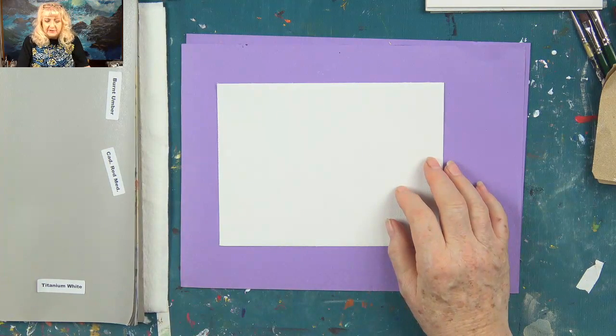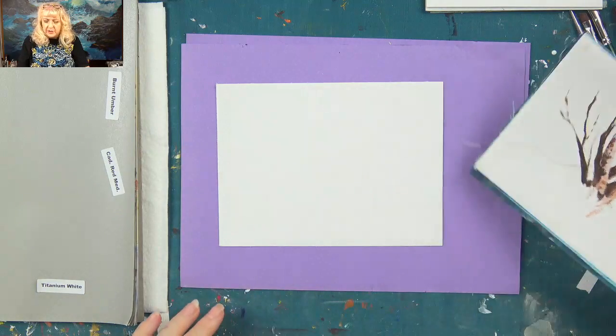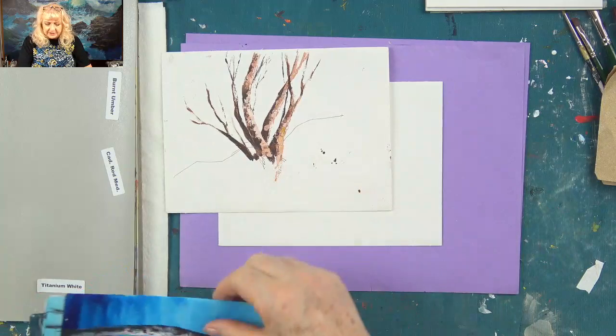The fun thing about the show today is we are going to explore trees, and we're going to create a quick little landscape. I'm going to show you, this is a sketch for some trees.